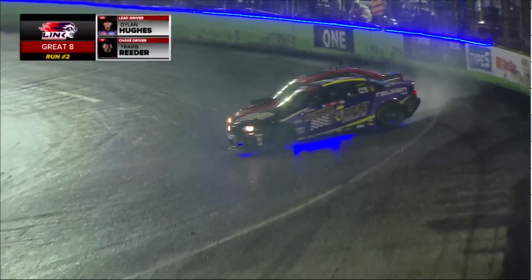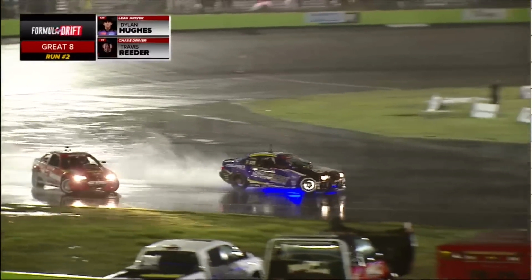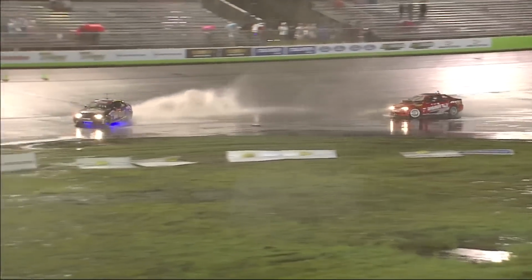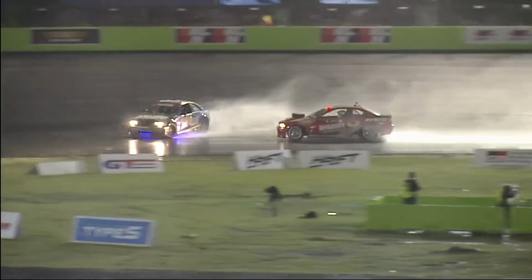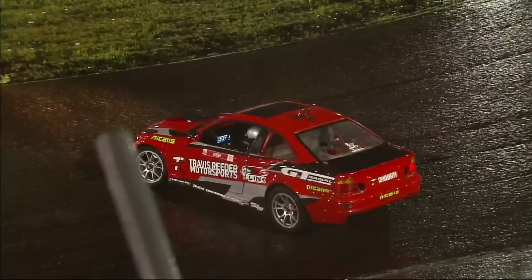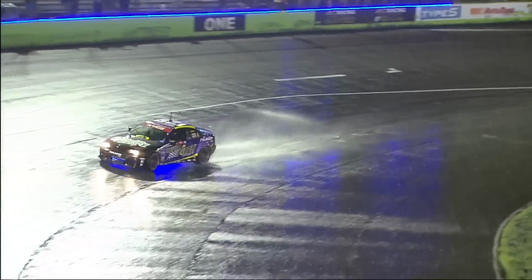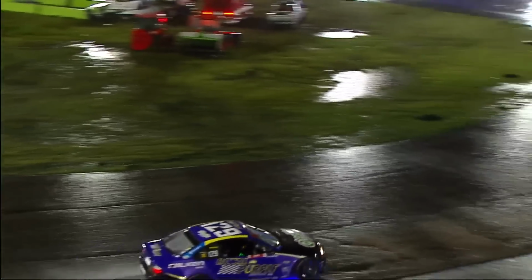Dylan Hughes, Travis Reeder. Now coming into splash zone, boom, right into that first inside clipping point. Oh, Travis Reeder looks like he keeps that a little too far long. And Dylan Hughes pulls away. Now he goes into the splash crease. Oh, look at Reeder. He comes back, he fights back. Oh, he straightens out. And it looks like, wet or not, Dylan Hughes, Reeder spins. Contact, slip and slides. Lots of contact.